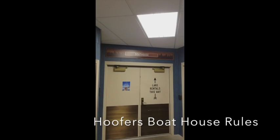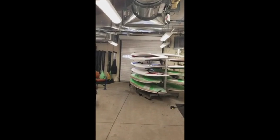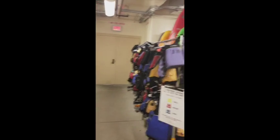Next we're going to do rules to the Hoofer Boat House. So there are 4 doors to the boathouse. The first one is the main door, which is right over here. The next one is this door. This door needs keycard access.